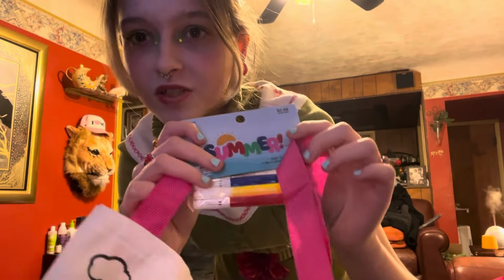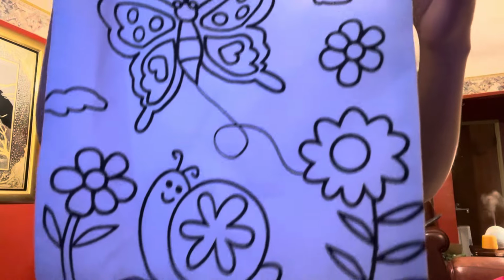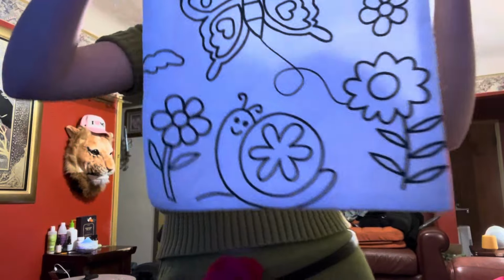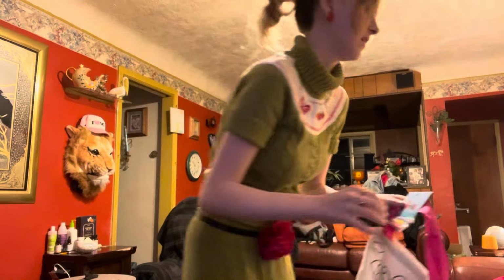And I'm actually going to make a YouTube video. I got two of these, and I'm going to make a YouTube video coloring on these. I have my own stuff, like markers, so I'm not just going to use these three colors, but I might use some of them. So it's going to be really cool. This bag has clouds, a butterfly, a snail, two flowers, and it's so beautiful. I'm going to color on this and paint it for a YouTube video, and then I'm going to be wearing it because I think it's so cool.